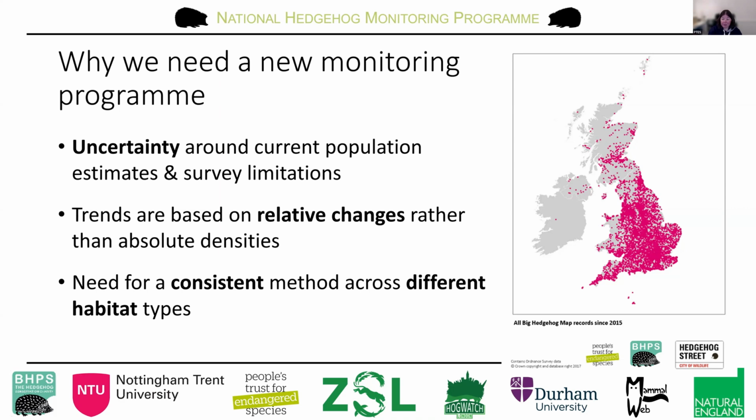Whereas if it were just presence we were looking at, you'd have hedgehogs present, hedgehogs absent, and you wouldn't be able to mitigate for that. So abundances are really important. They're also in all sorts of biodiversity targets and government targets that we need to know about abundances as our key biodiversity indicators.